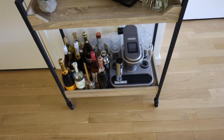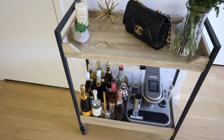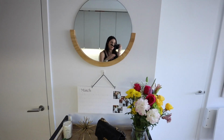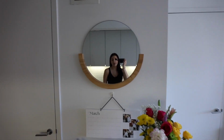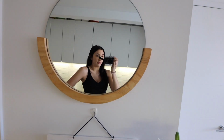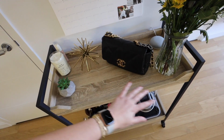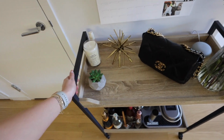I also have this awesome Bartesian machine that Danielle got me for Christmas that makes drinks and stuff. I'll probably be drinking a lot more as the world opens up and probably entertaining more. I haven't even gotten a chance to have too many friends over just in this past year, but I'm really looking forward to that. I also always keep my purse that I'm using at the time here, so it really is almost like functional counter space, this bar cart, but I do really like it.